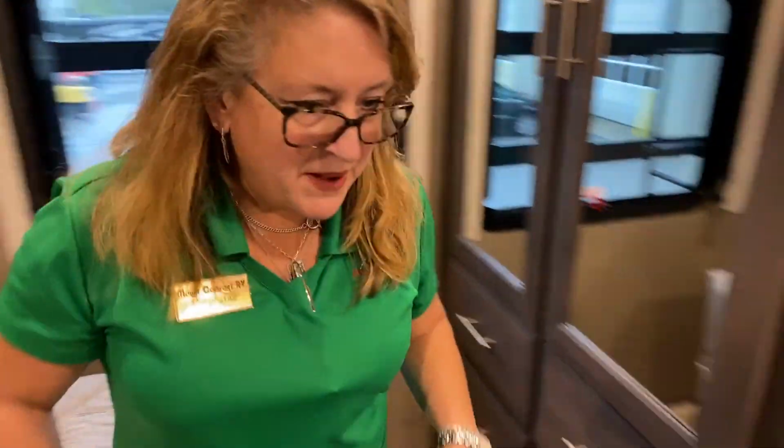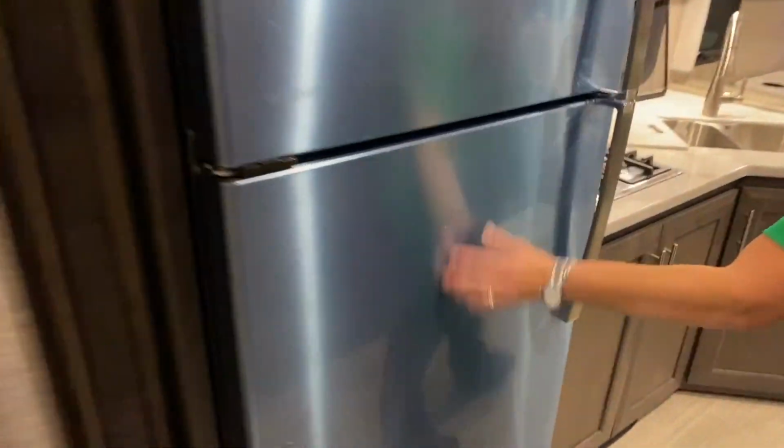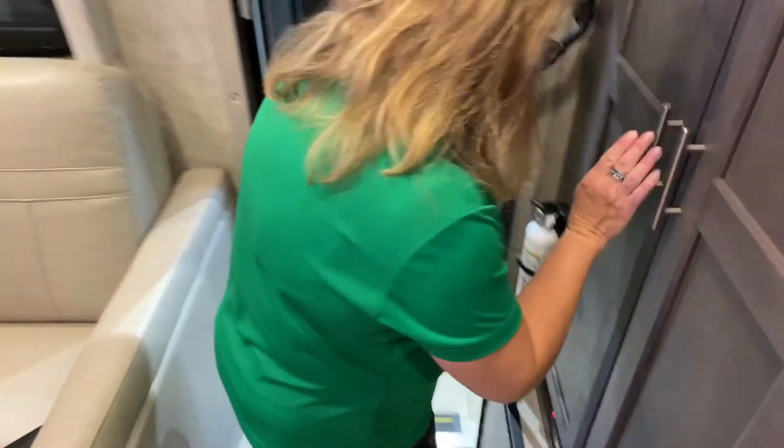Well, let's go ahead and slip out and show you a couple more things. Nice big residential size refrigerator. As I slip out here, got a little bit of a coat closet right there. Any place there was a little bit of dead space, they did close this in, put doors and drawers on it so that you've got more storage.